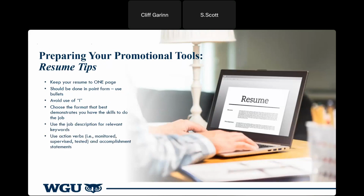Now, once you've got all this done, what do you do now? Well, now you need to prepare to apply for the kind of jobs that you find. And the first impression that employers are going to have will be your resume. So, similar to what I just said about LinkedIn, you want to have your resume as tailored to a specific job as much as possible.